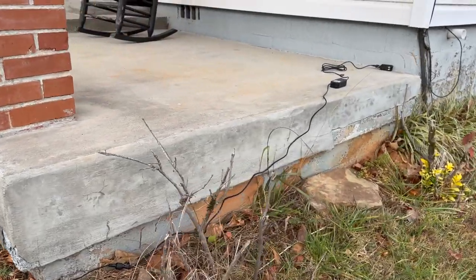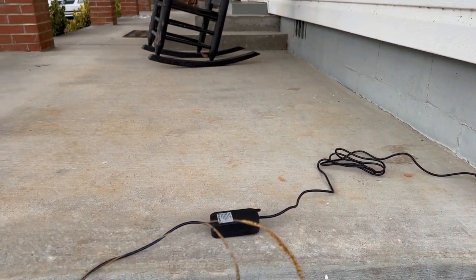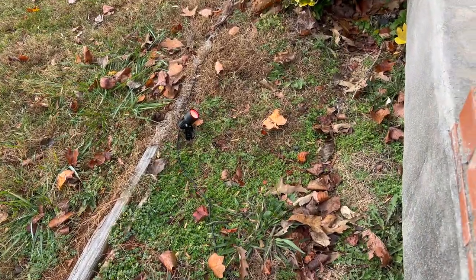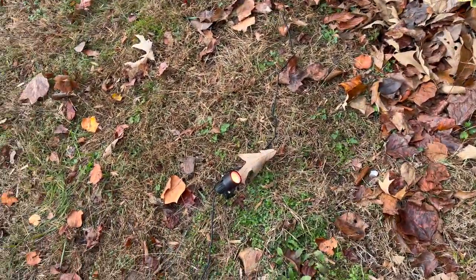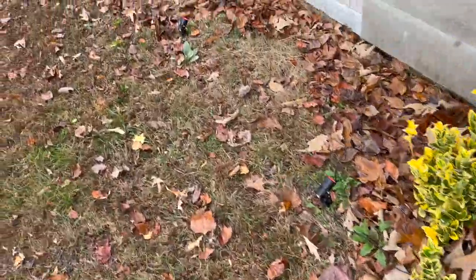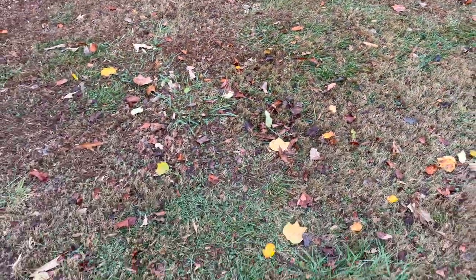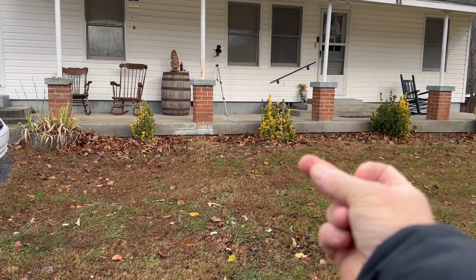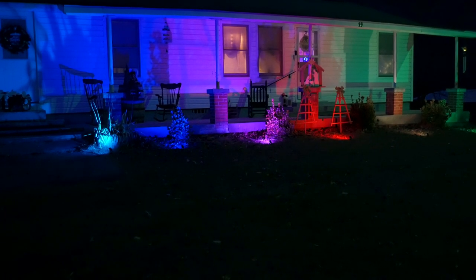And here we are, the cord is to the side and then it goes down to the basement. Very, very easy. And here we are completely installed and powered up. Of course, it is not dark right now, so you can't really see the gloriousness. So I'm just going to snap my fingers and you guys get to see all the awesomeness of the Lumary outdoor ambiance lighting kit. Ready? Three, two, one, boom! And there we go.